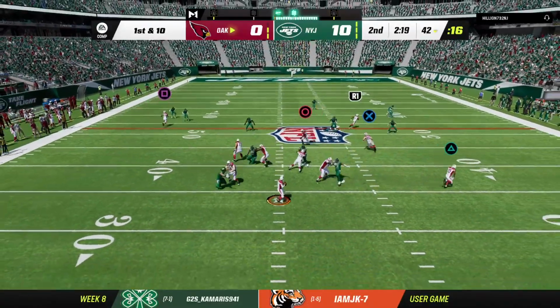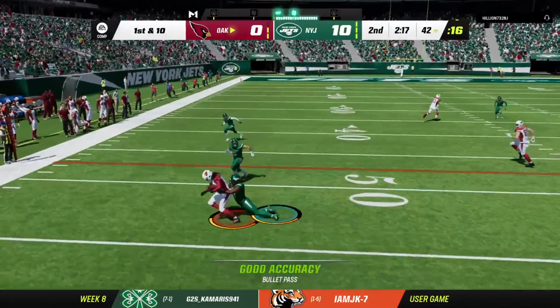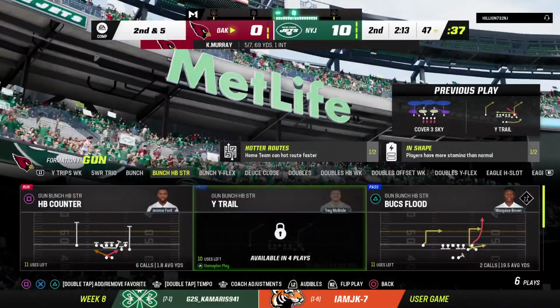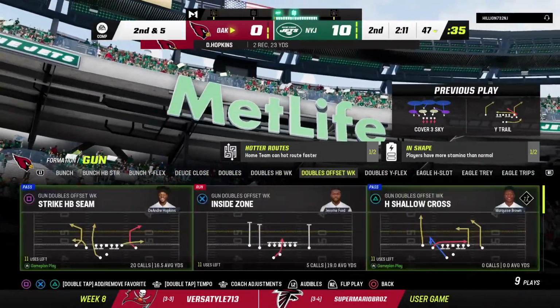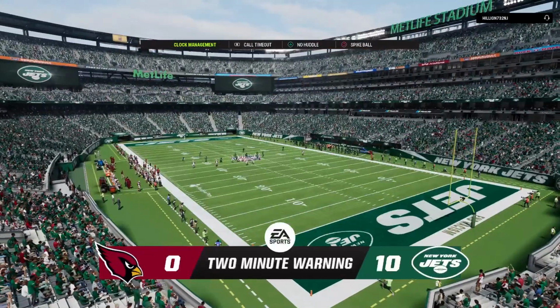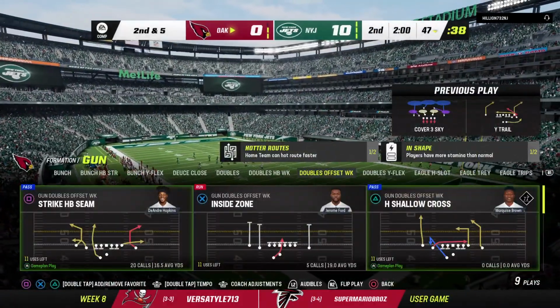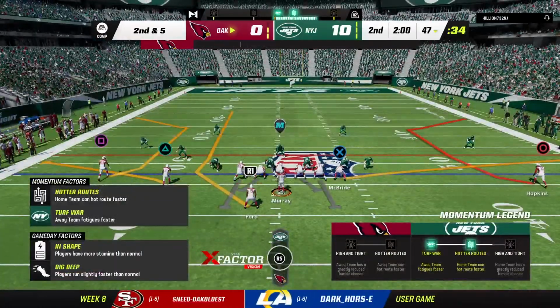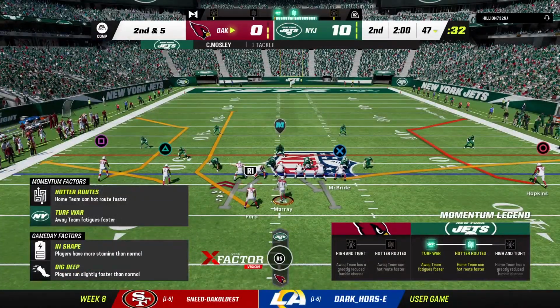Throwing on first down is Murray. It's complete to Hopkins. So give them 5 yards there on the pitch and catch, and it's 2nd down. One thing you're hoping for when you run drag routes, you're able to hit a receiver in stride, and he can pick up a lot of yardage after the catch. But in this situation, the defense was effective, able to stop him before he could get a good head of steam going.